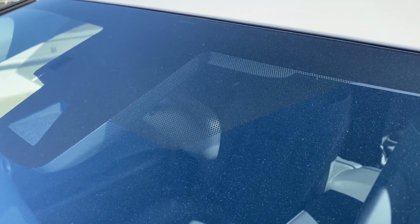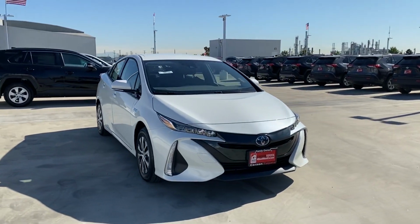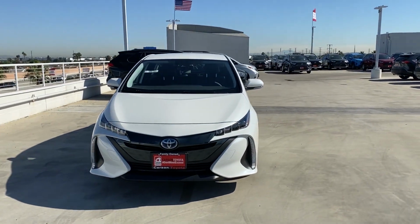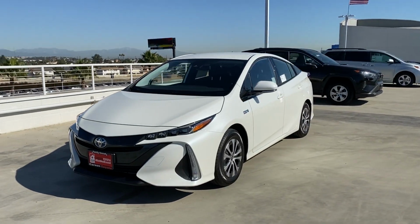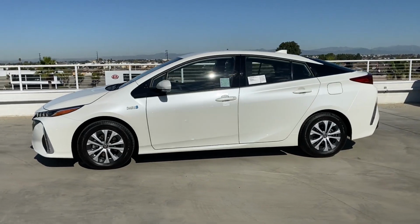Looking at the front windshield, you see the radar sensors which help with all the driver assist technology, and most importantly in California, rain sensing wipers, because you'll be sure if someone doesn't tell you it's raining in California, your Prius will. Going on the side, you'll notice just how aerodynamic this car's shape is.